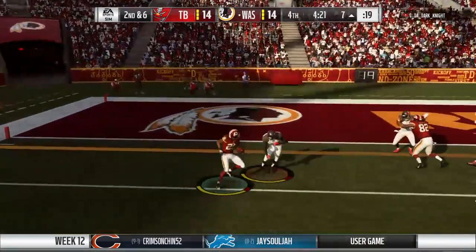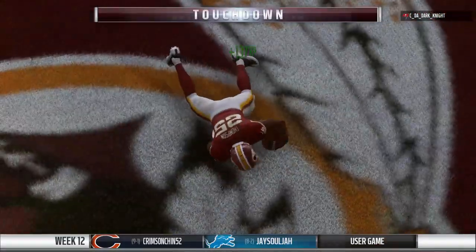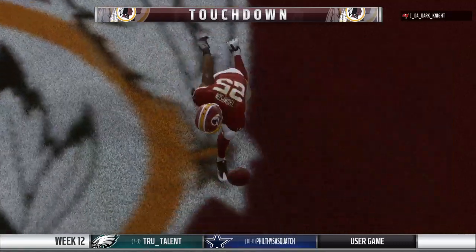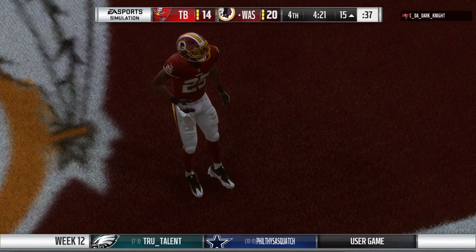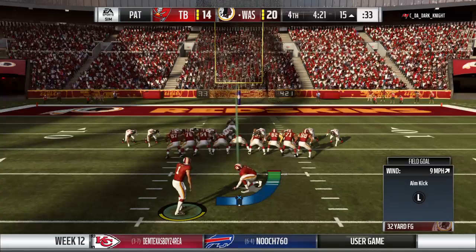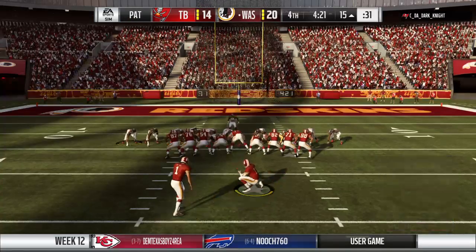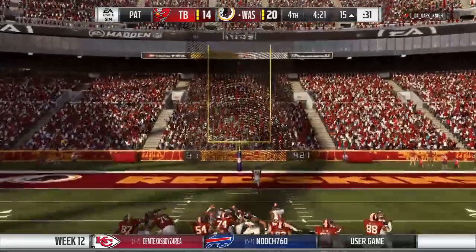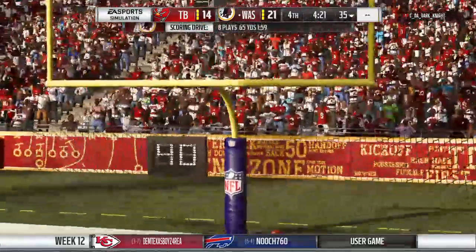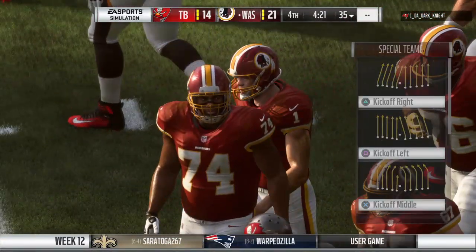And they'll go on the ground. And he takes it in. Touchdown, Washington. Chris Thompson with 2 touchdowns on the season, both in this game. And the Redskins are going to take the lead. The extra point splits the uprights. And the lead is now 21-14.